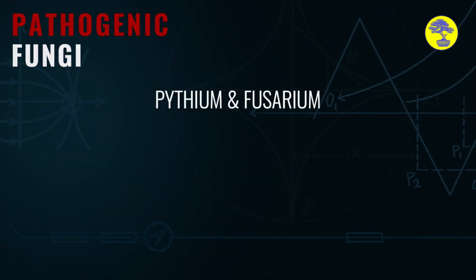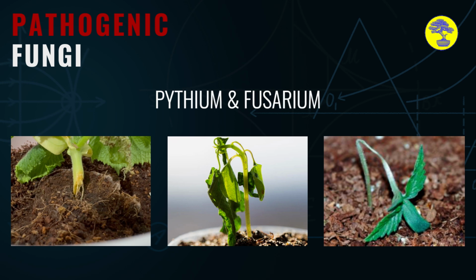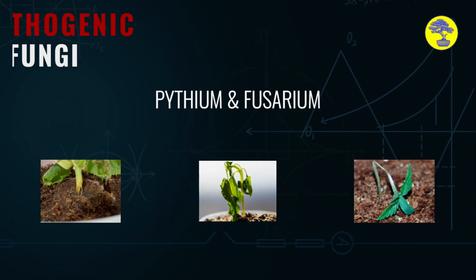Pythium and Fusarium are two microscopic organisms which fall under the pathogenic fungus category, and here in this basement garden, it is a number one pest concern. When I first started growing in this basement, I noticed an immediate issue with the success rate of seedlings and cuttings, almost to the point of basically a 75% failure rate. I was able to easily identify the issue, however finding a solution was not so easy.